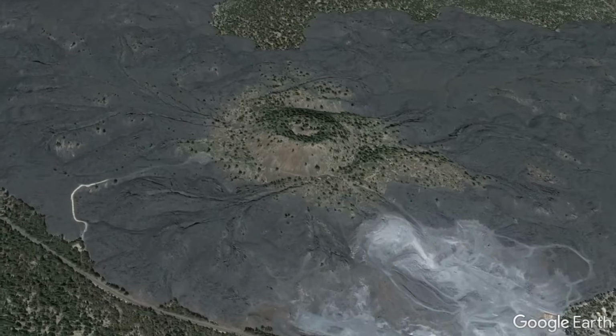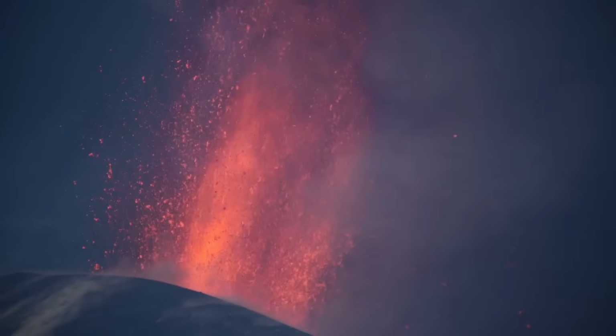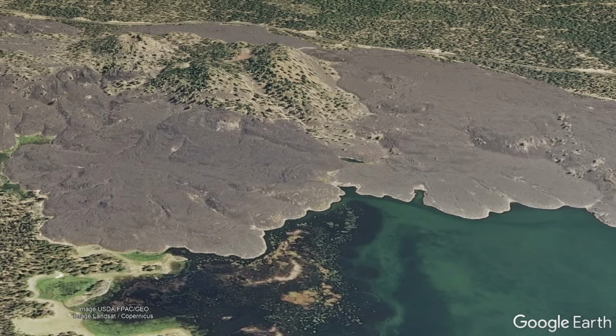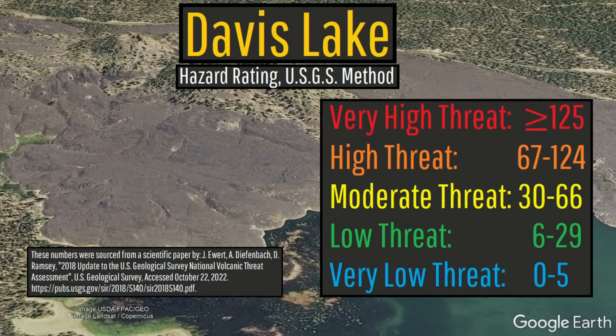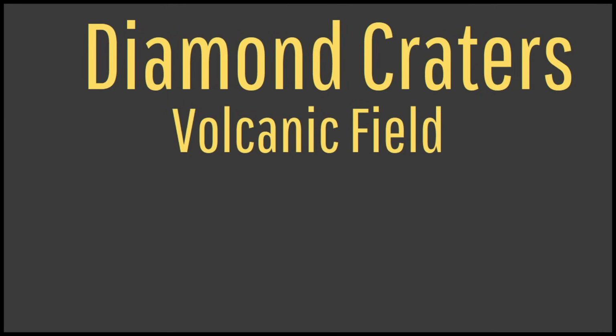Due to the low eruptive rate at this active volcanic field and the fact that its eruptions seem to produce only light ash emissions, the U.S. Geological Survey designated the Davis Lake complex as a very low-threat volcano.